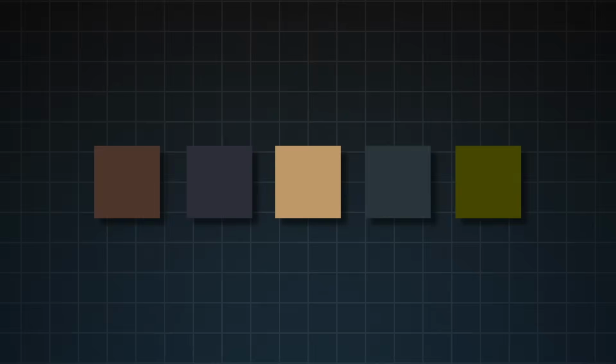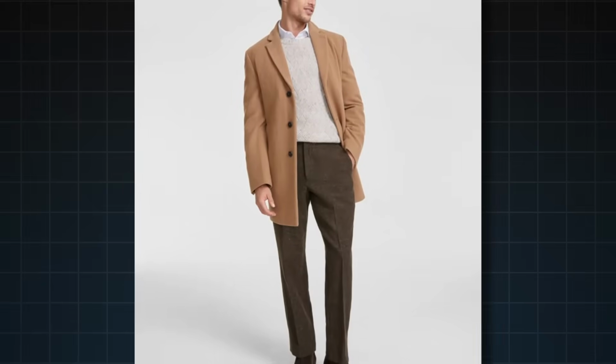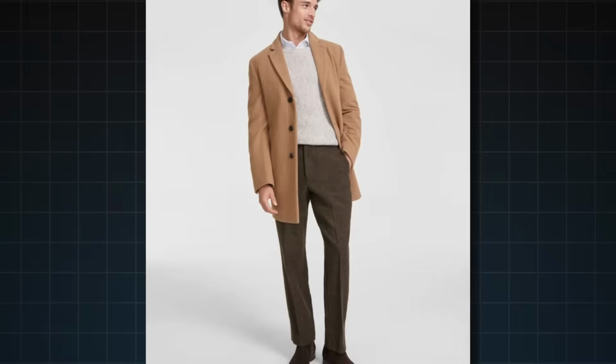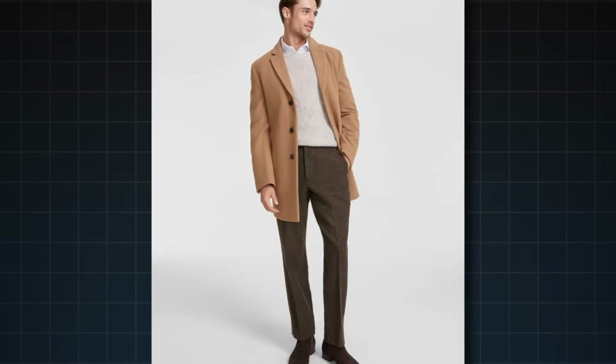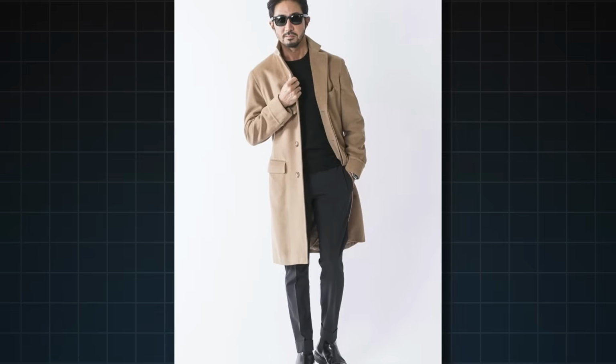Camel, navy, charcoal, olive, dark brown. These tones work with everything and add depth to your outfits. Let me give you a visual. You're wearing a cashmere sweater, slim wool trousers, Chelsea boots, and a camel top coat. No logos, no loud branding, just texture, tone, and confidence. That's what I mean by gentleman style, and here's the secret.